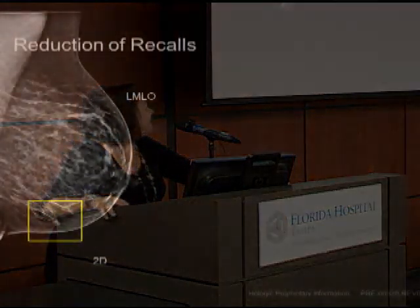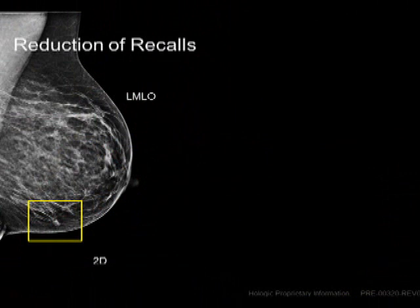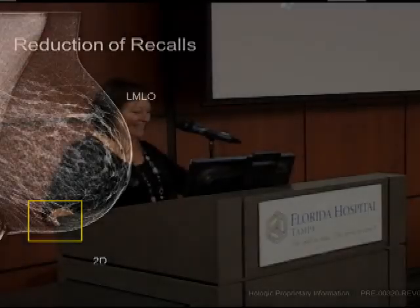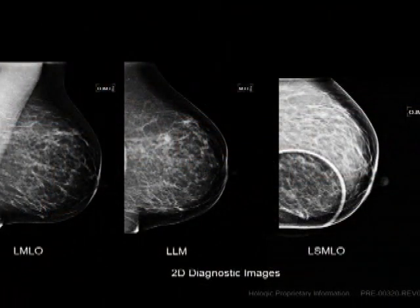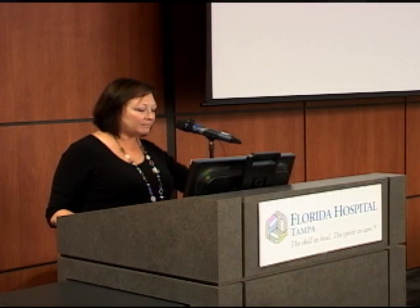This is one of my favorites. This is an example of a recall and reduction, a reduction in recall, excuse me. And you can see at the very bottom of the left MLO what I so technically call a spitzel at the very bottom, right? What is that? We can see it. We know it's something, but it's hard to say. So they did additional views, okay? They looked. Could they really push it out? They couldn't press it out. They really didn't know what it was. They still couldn't tell what it was. So they put the lady into Tomo.